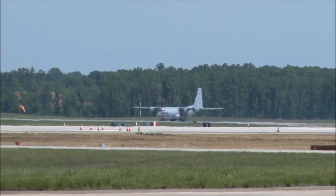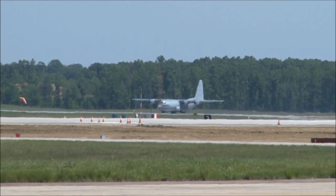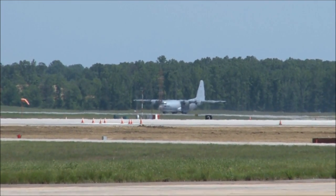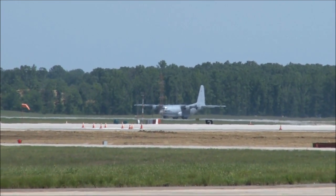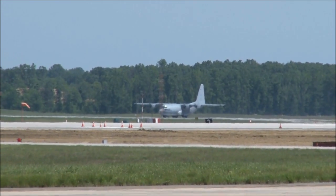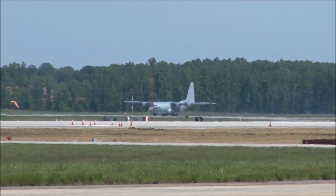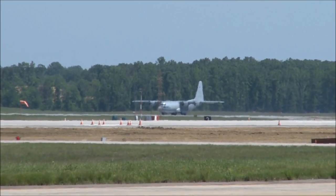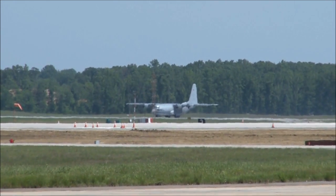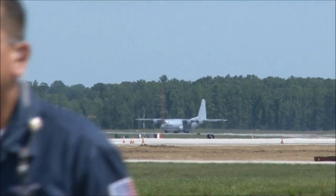The Blue Angel maintenance crew and their equipment travel aboard a United States Marine Corps C-130 Hercules. The large gray aircraft on the runway to your right is affectionately known as Ernie. Ernie is on loan to the Blue Angels from the BMGR 234 Rangers out of Fort Worth, Texas, while Fat Albert undergoes preventative maintenance. Today, Ernie will be demonstrating the high-performance climb capability of the Lockheed Martin C-130 Hercules.